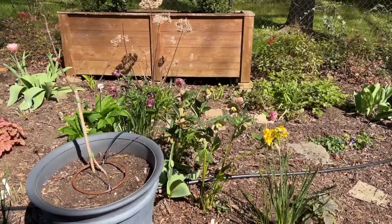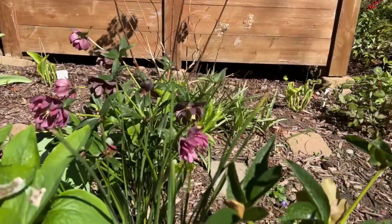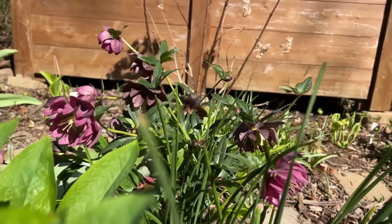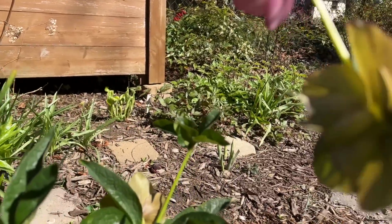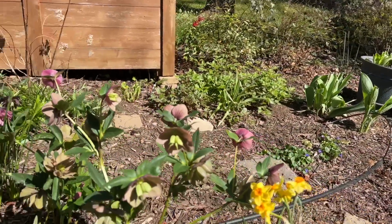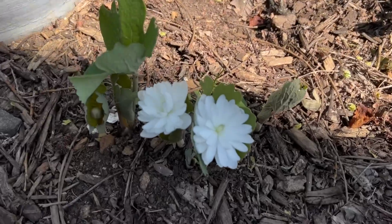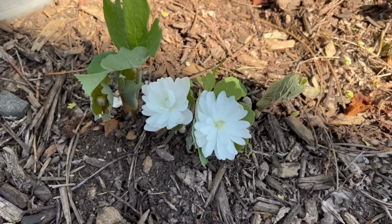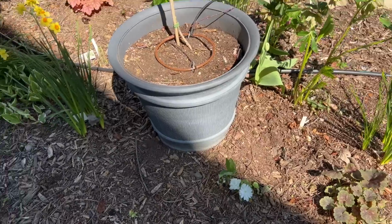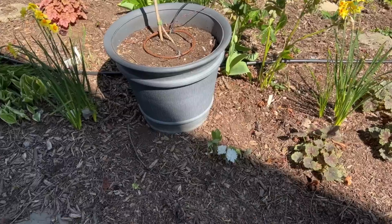These hellebores have been just gorgeous this year. I especially love these double ones that are kind of a maroon color. Isn't that beautiful? And then we've got some singles. My daughter-in-law's mother gave me this, which is a rare double bloodroot. So beautiful. Really hoping that those like this location and spread and create a beautiful clump.